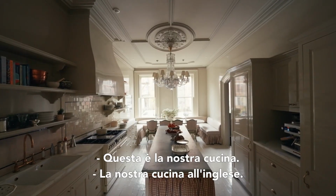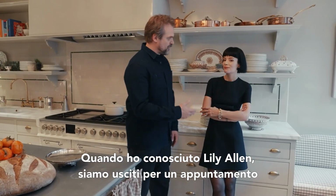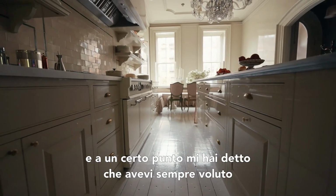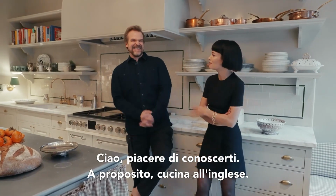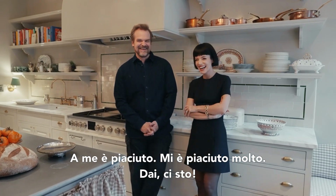This is our kitchen. Our plain English kitchen. When I first met Lily Allen, when we first went on a date, at one point you did say to me that you always wanted a plain English kitchen. That would be quite bold on a first date, to be like, hi, nice to meet you. By the way, plain English is the name of the kitchen. I liked it. I kind of liked it. I was like, all right, let's do this.